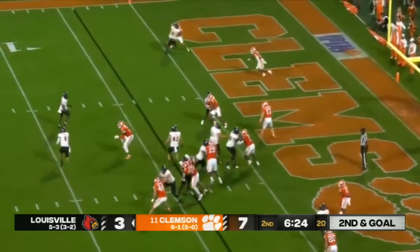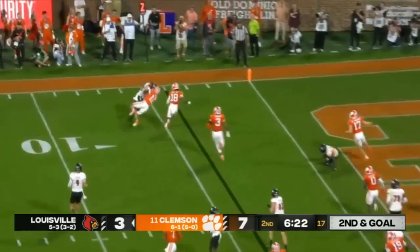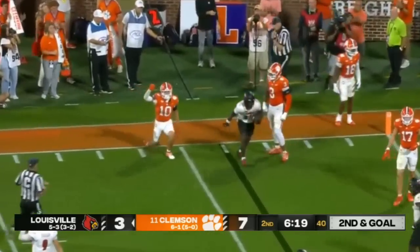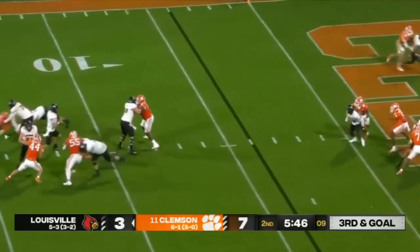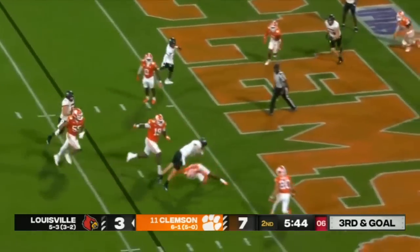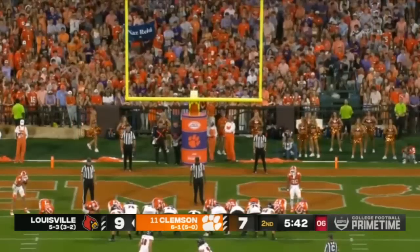They fake the jet sweep to Brown. A little shovel pass. And he's got nowhere to go. Dragged down right at the 5. Coverage. They only rush 4. Shuck out of the pocket. He's going to run for it. Dives! That's how you come up with 6.